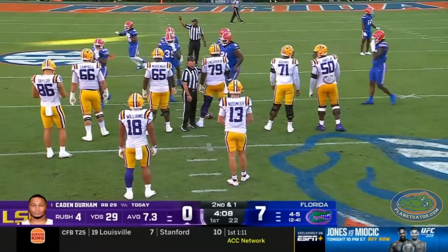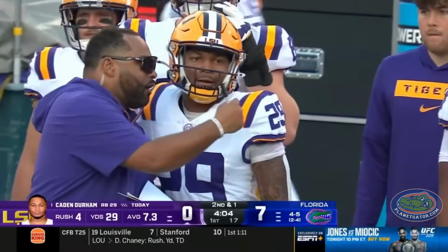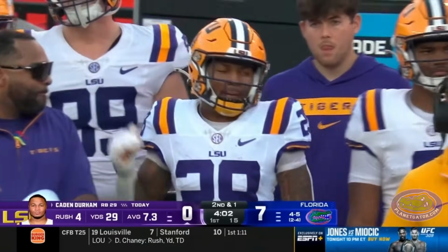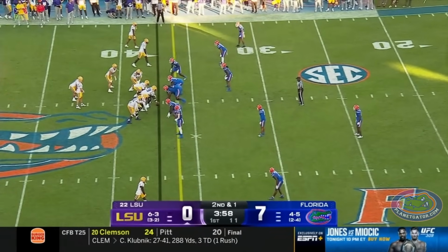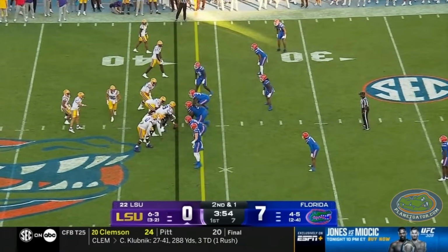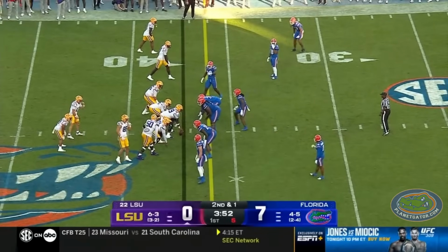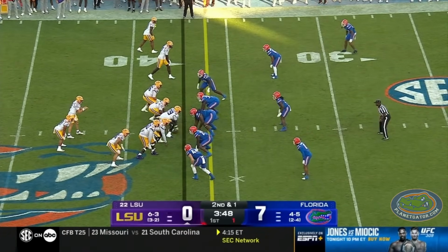Brian Kelly, the head coach of the Tigers now, even with the line of scrimmage. 4:05 and counting left in the first quarter, 7-0 Florida. 2nd and 1 now for LSU off that far hash. They've stayed over on that far hash for most of this quarter. Taylor shifts to just off right tackle. Not quite an H-back here. He's off the tackle's hip.